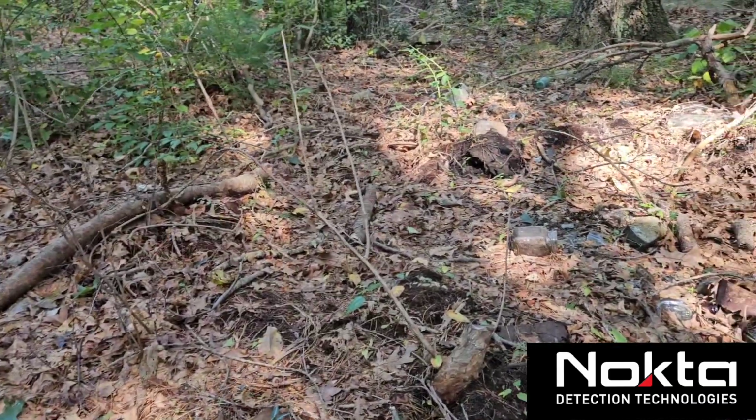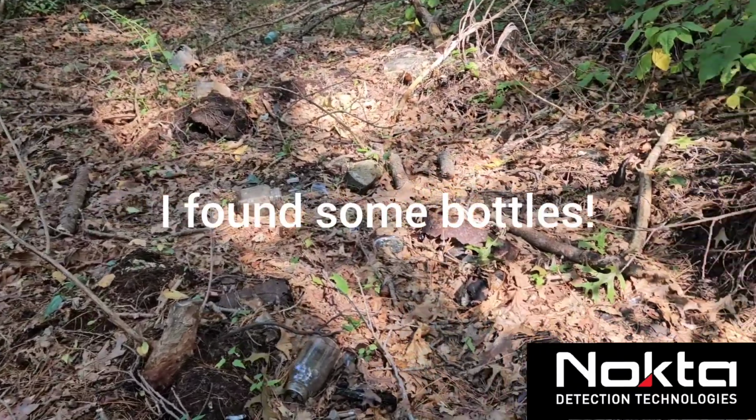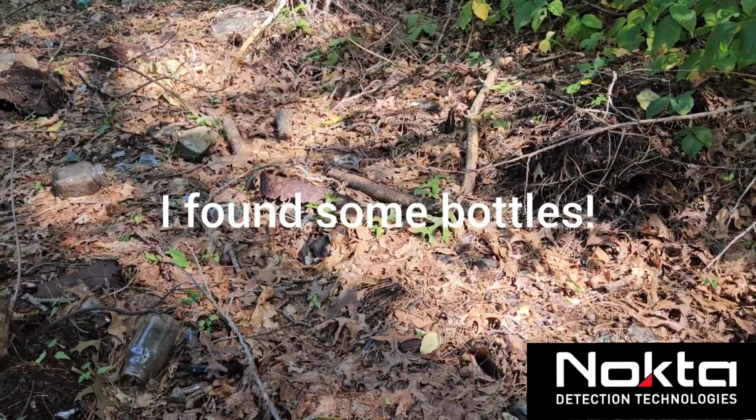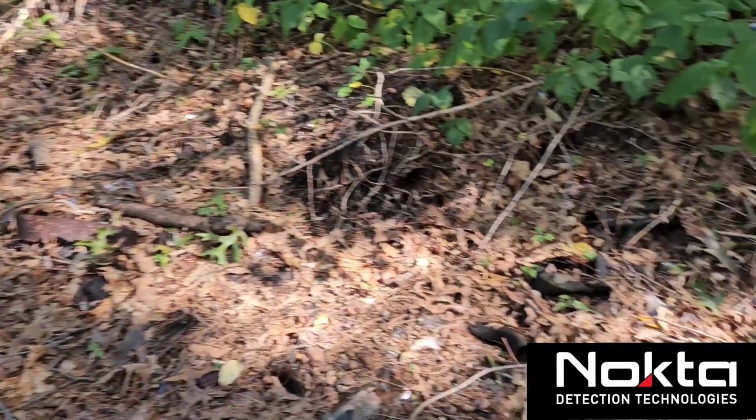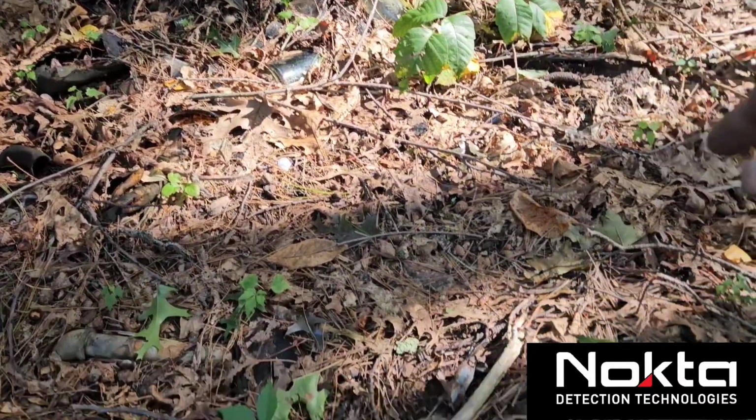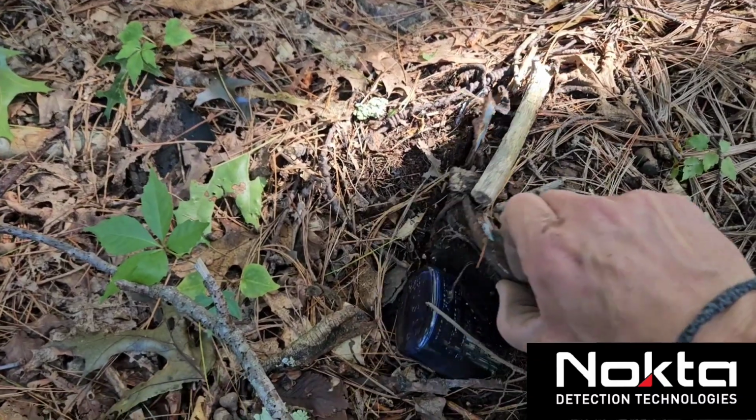I just came back in the woods. There's a big blowover here, but looks like I just came across a little dump pit. I see a Coke bottle over here, I think. It looks like a Coke bottle, but that looks like a relatively old bottle. We got something here.